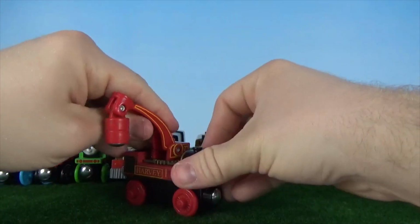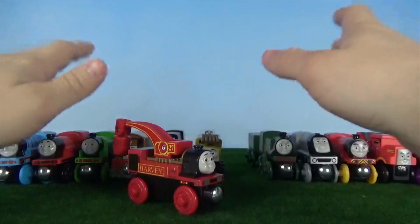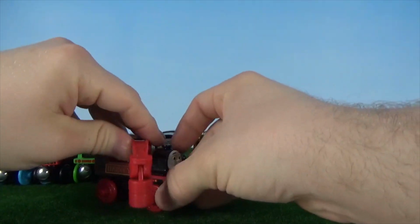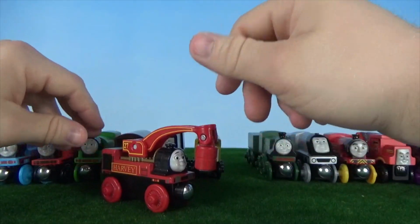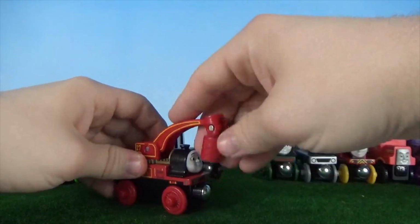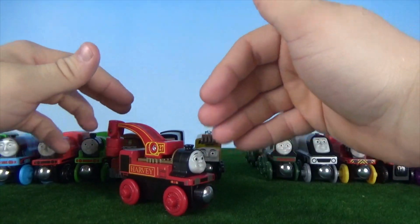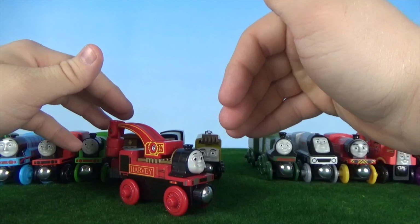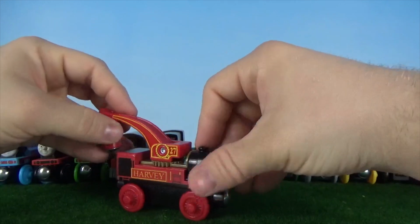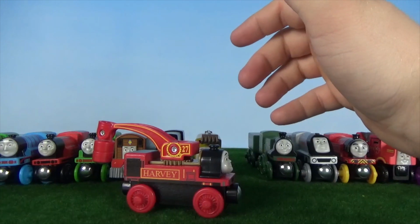In fact, I think some people might agree with me that Harvey, compared to the wooden railway models that were released, actually looks better. I mean, there is a small thing with his crane, having him like this. I never really liked to see Harvey having his hook in front of him. I'm one of those weird people that prefer Harvey looking like this, because having that hook, his crane arm, in front of him, I'm worried about him hooking his eye or something.